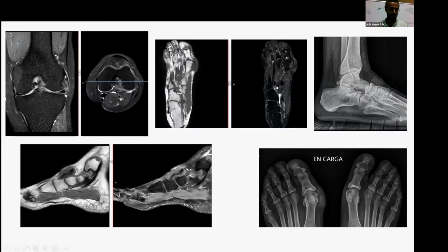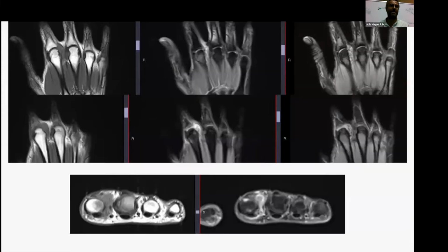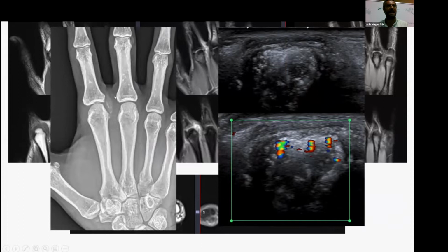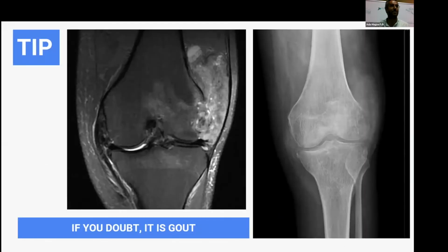This is another case with a small gout tophi in the popliteal tendon, the typical location in the first metatarsal joint of the foot, and here, not as typical, with calcification around the tibialis anterior tendon. We have to be careful with uric acid, the gout tophi, but also when we see a mass around a joint, we have to be careful not to confuse it with hydroxyapatite periarthritis, which is because of hydroxyapatite crystals. So the tip here is, if you doubt, it is gout, and be careful about these lesions.